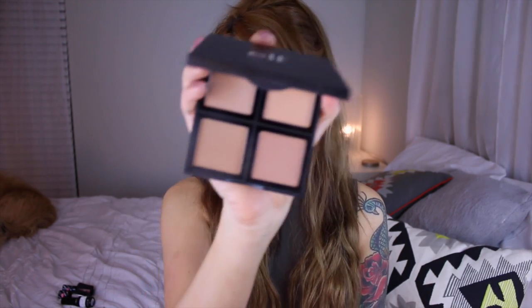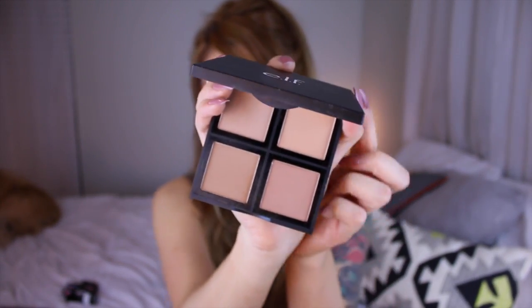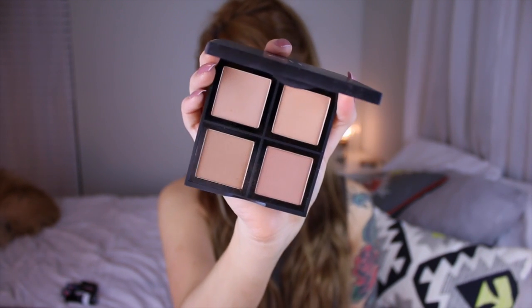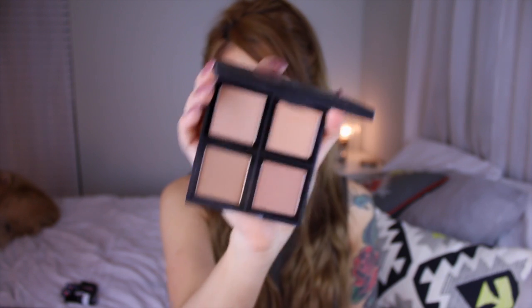Another bronzer I've been liking is one I recently picked up at Target. If you guys have not been to Target lately, Target has stepped up their e.l.f. game. Like, they have so many new e.l.f. products there. So this is the bronzer palette. It just says bronzer palette. I guess it's only one shade.